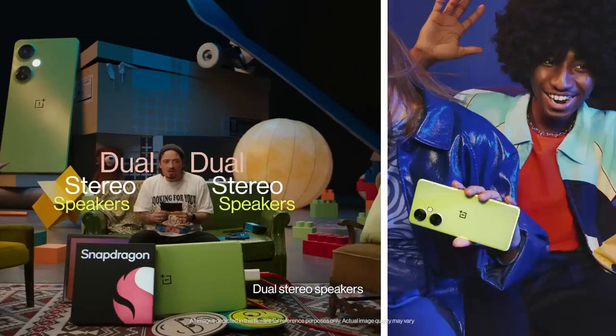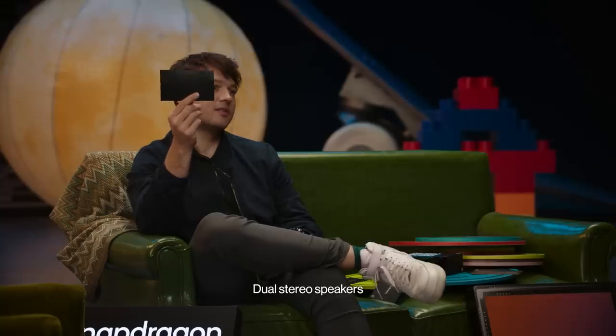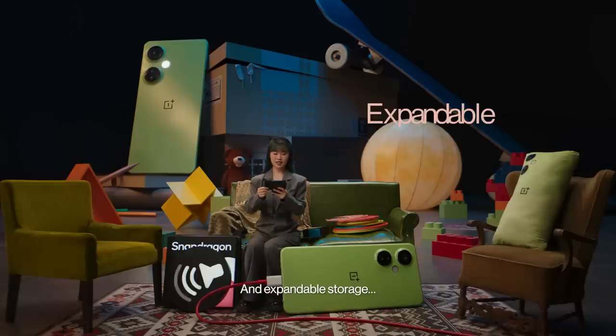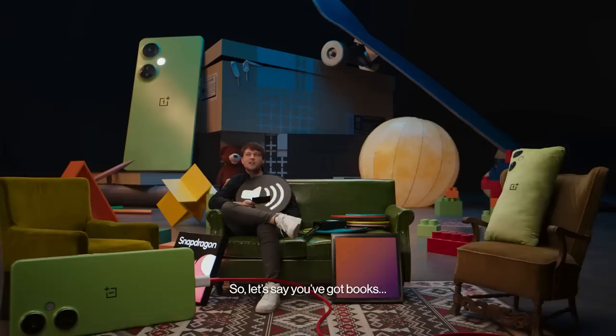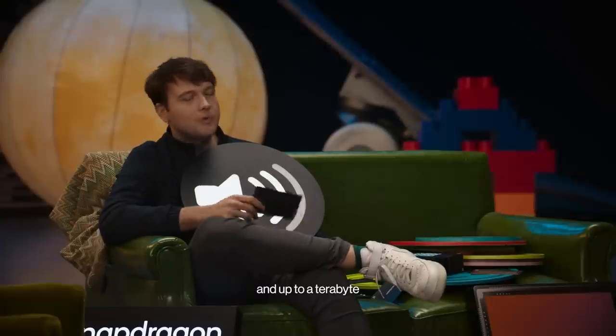Dual stereo speakers. This is my favorite. And it's got additional features that are larger than life. And the expandable storage, up to 1 terabyte. So let's say you've got books, photos of grandmas, photos of cats. Slot that bad boy in your phone and get up to 1 terabyte.